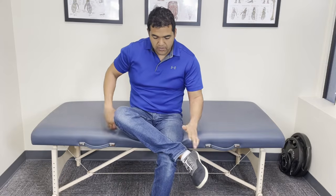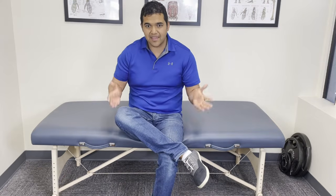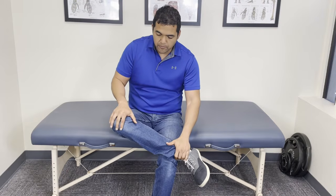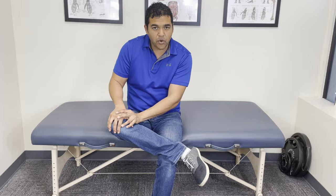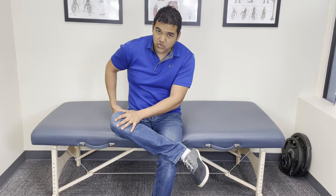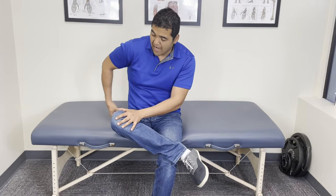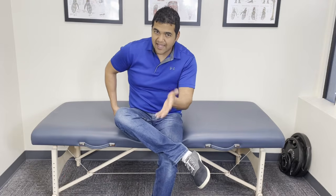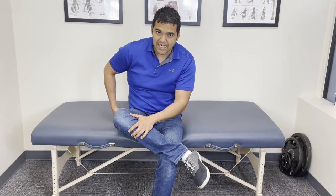Now there's two ways to cross your leg. You can cross it like this with your foot over this way and your knee this way. If you stretch it out and push down, you might need to hold it there for a bit. And if you feel stretching, maybe even pain outside in the hip, right where you had that tenderness, that's another sign that you've got hip tendonitis.